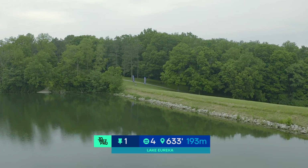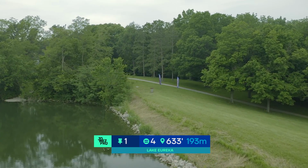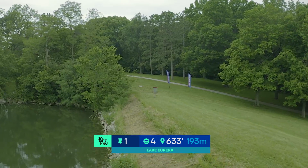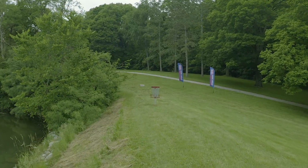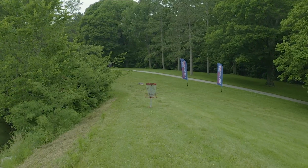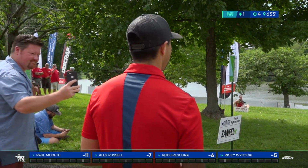Moving right along to hole 1, par 4, 633 feet. Just a big crush off the tee. You want to maybe fade a little bit right to avoid hyzering out of bounds to the left if you're a right-handed backhand player. Reid obviously is a lefty, so he should have a pretty big hyzer. Yeah, it's a good hole for the lefty.